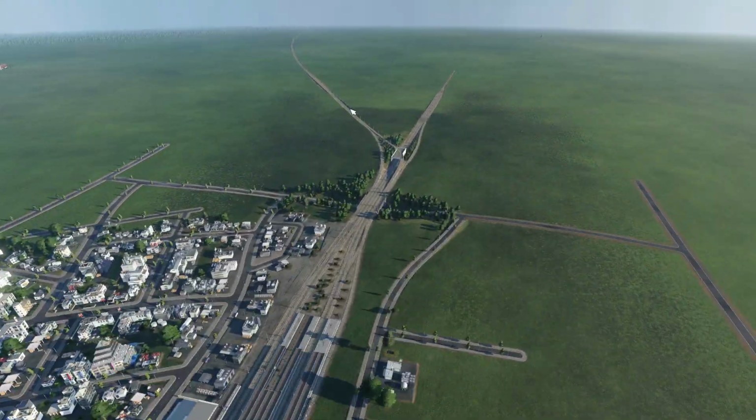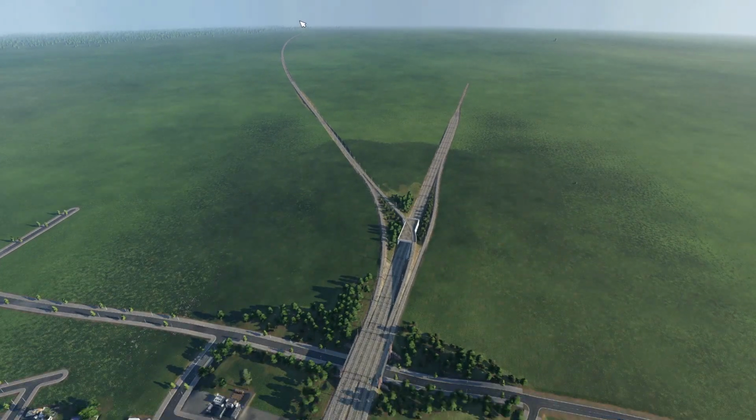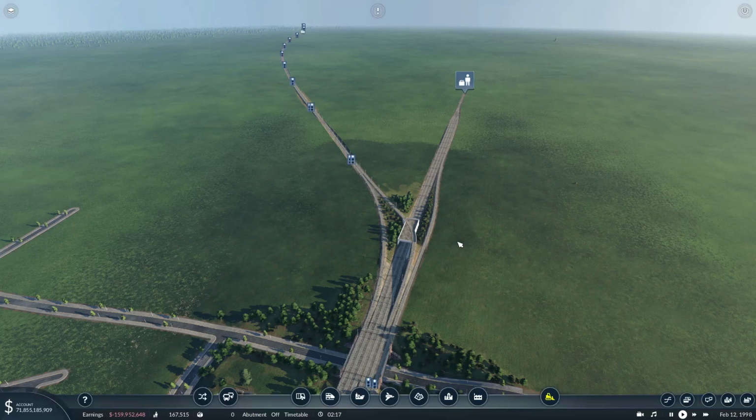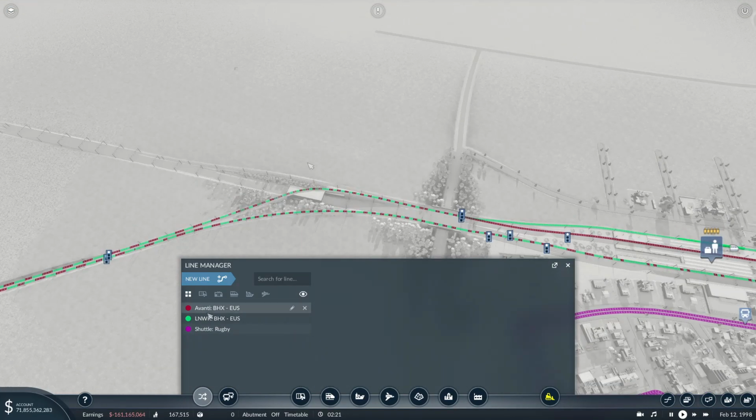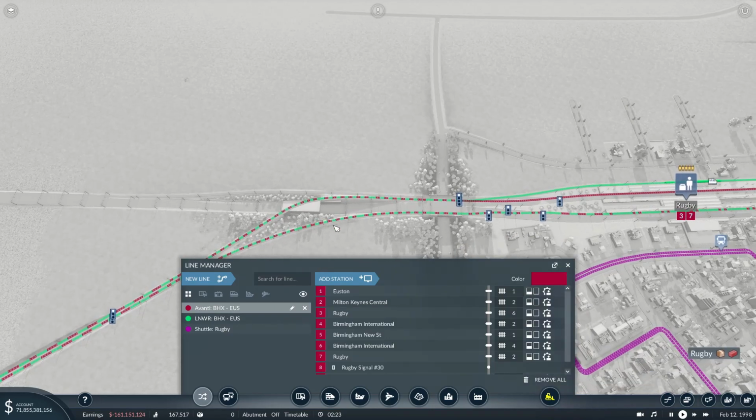I have got services going off towards Birmingham, so we have got to build Coventry, but I've just built a track for now, just so we can put on those services. So we've got the two services. We've got the Avanti, which currently calls Rugby, Milton Keynes on its way down to Euston. Obviously it calls International, and it will eventually call New Street.